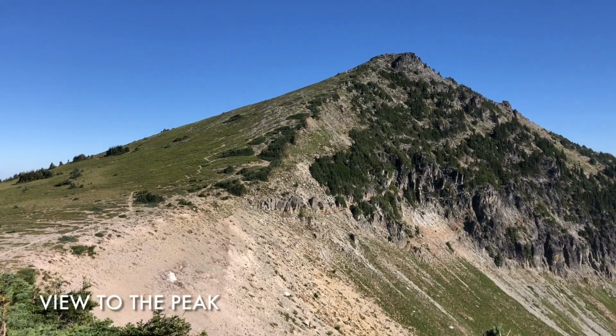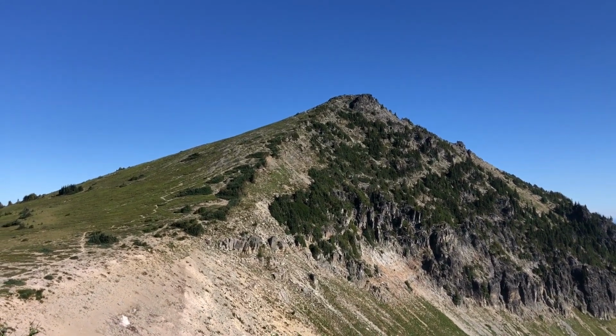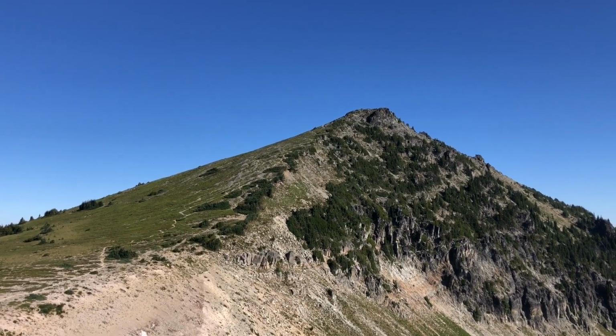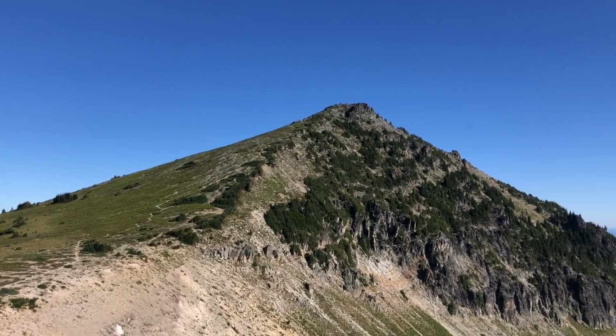Here's a view of the trail and Skyscraper Mountain. I think I'm gonna get started and see how I do. At times it's been windy, and if it gets very windy, I'm gonna stop and turn around.